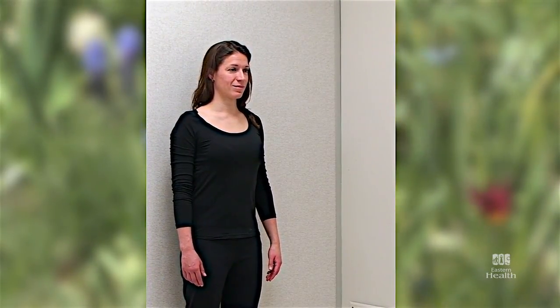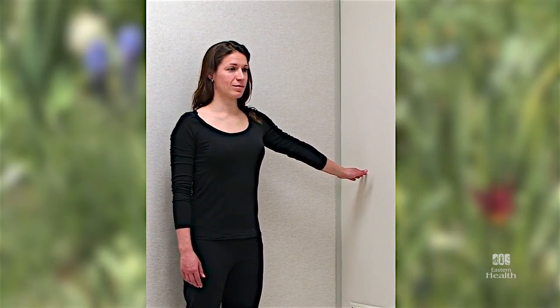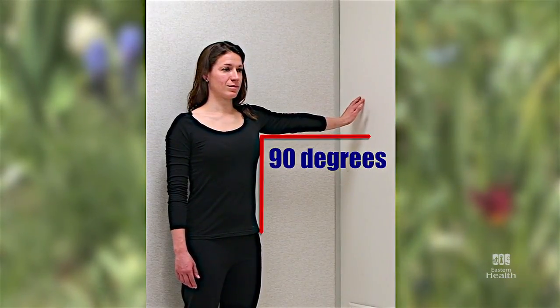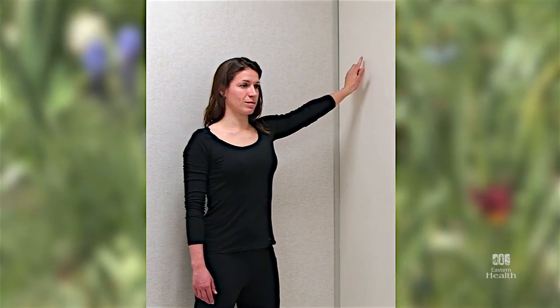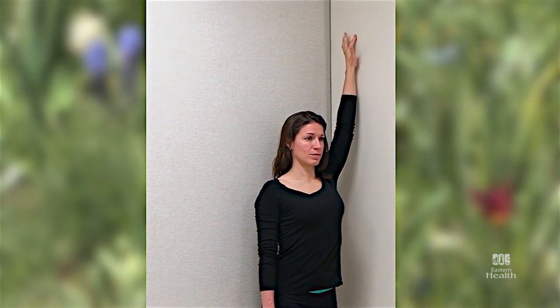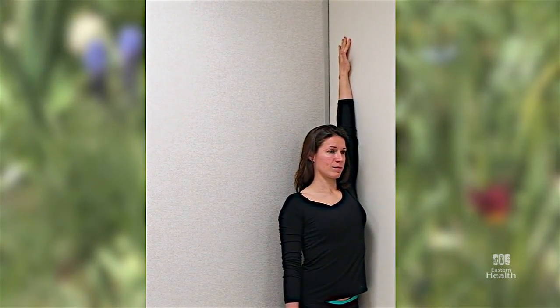Next, stand side onto the wall with your arm reached straight out to the side and slowly walk your fingers up the wall. Again, don't go higher than 90 degrees for the first week or until the drains are removed. Progress by stepping toward the wall to reach as high as you can. Full range would be actually getting the side of your chest right against your wall and the arm up above your head. Slowly relax and let your arm come down.